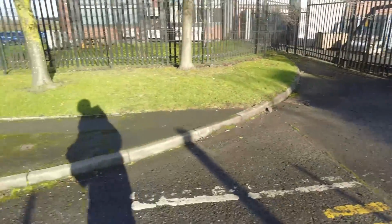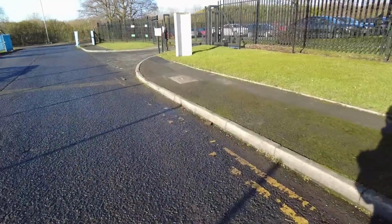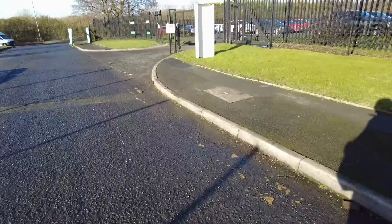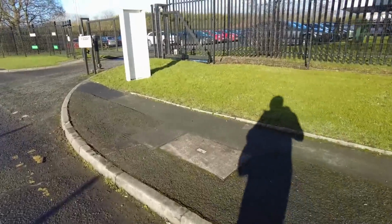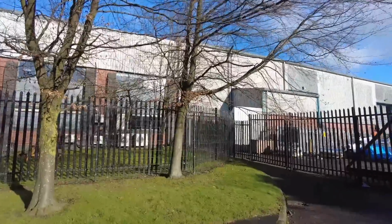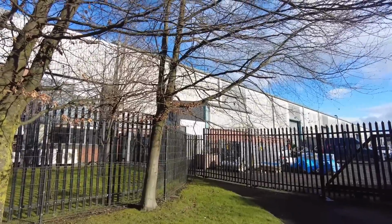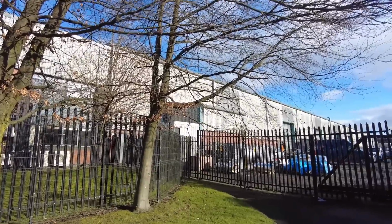You see the yellow lines here? This is a public park. It might be public, but it might belong to a business park. I'm not quite clear on that yet. So, yeah, there we go. That's Bobst. What we'll probably do now is get back down to the public area.